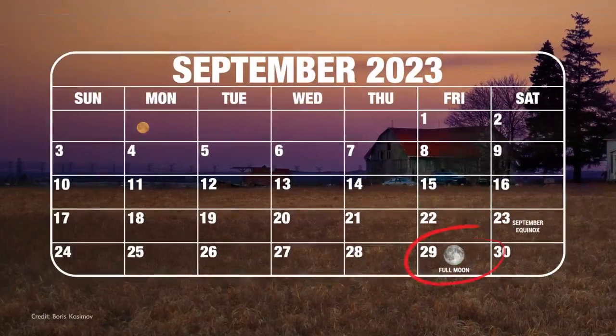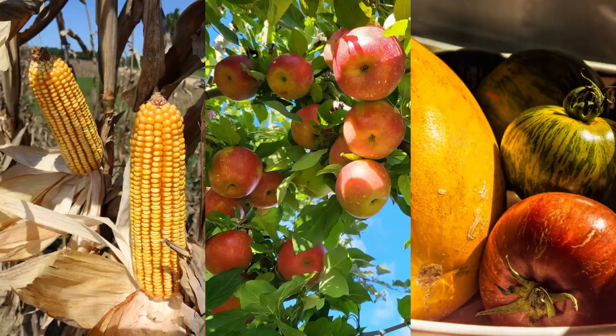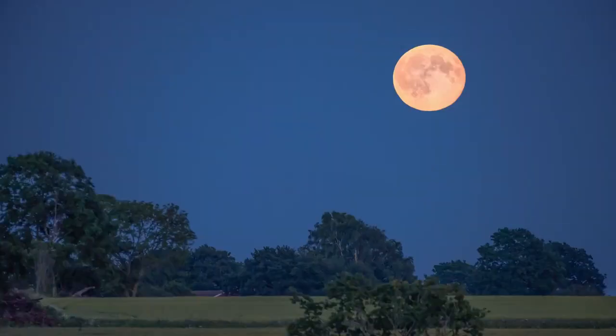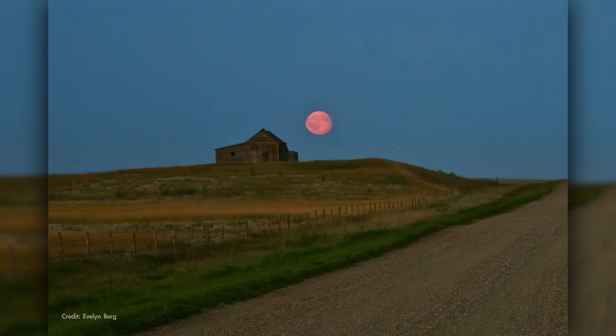This month's full moon is also known as the harvest moon, being the closest full moon to the September equinox. This is around the time when lots of crops in the northern hemisphere reach their peak. The harvest moon provides a few days of bright moonlight right after sunset, which traditionally helped farmers have a bit more time to bring in their crops in advance of the first frost.